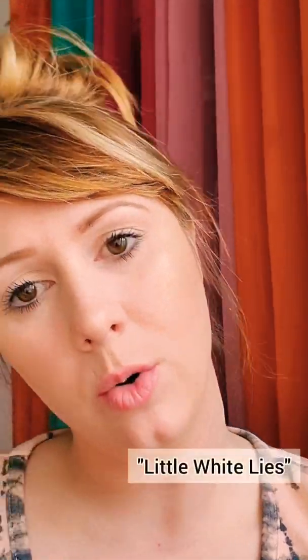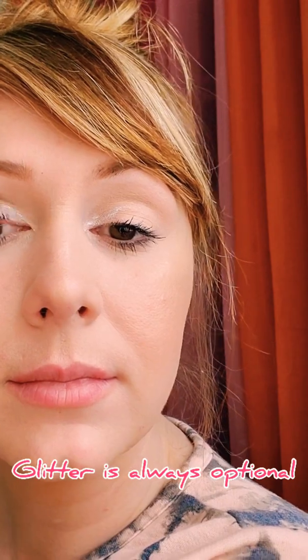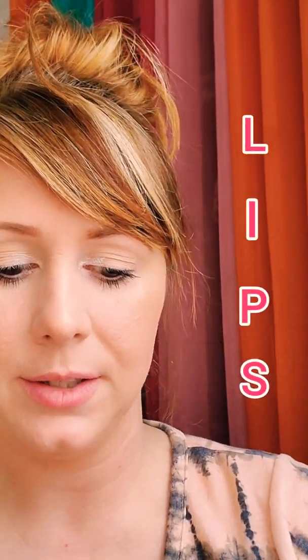Just for fun, I'm going to pop a little of Stila Little White Lies into the corner of my eyes just for a little sparkle. My natural makeup look includes glitter. Yours doesn't have to. This is an optional step. Cool. Better. Now the last piece is the lips, and I do have a guilty pleasure of the Kylie lips.